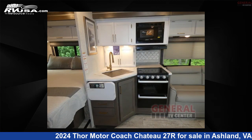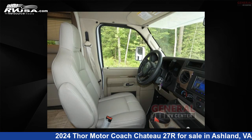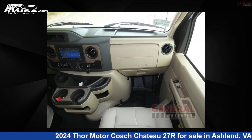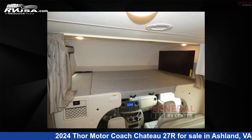This new Thor Motor Coach is 29 feet 0 inches in length and features Sleep 7, Slideout, and 40 gallons fresh water capacity. The floor plan layout of this Class C features Bunk Over Cab, outdoor entertainment. This 2024 Thor Motor Coach Chateau 27R is built on a Ford E-Series chassis.